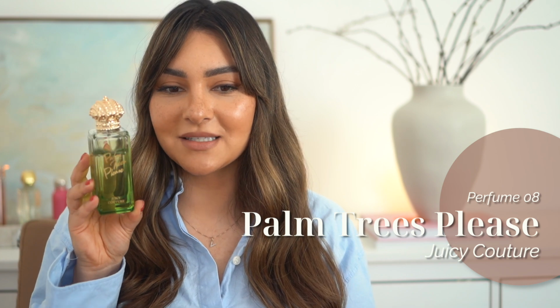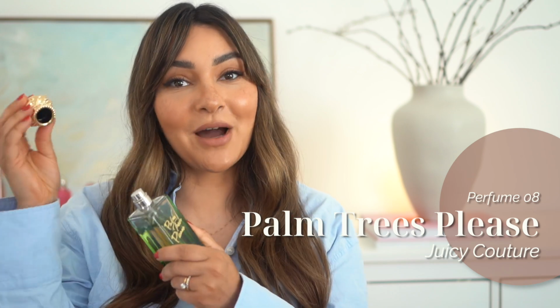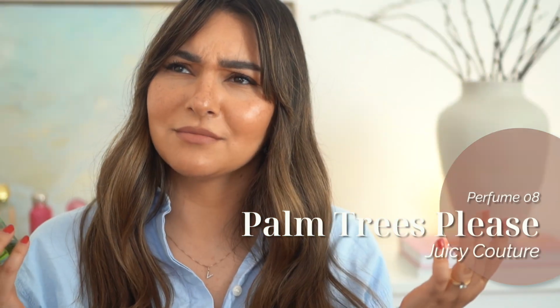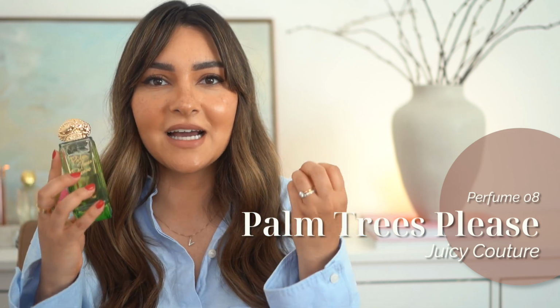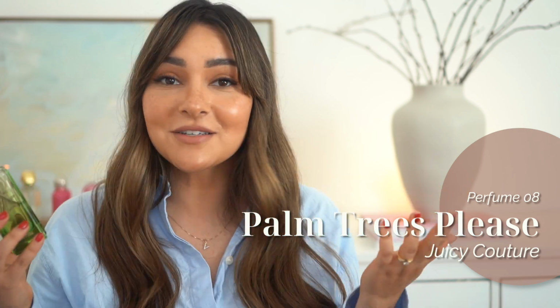And then we have my summer tea scent, iced sugared green tea, and this is Juicy Couture's Palm Trees Please. And for some odd reason I love the bottle, even the crown. Yes, I said it. I was searching for the perfect tea scents and I blind bought this one, which to me doesn't smell like freshly brewed green tea, but it has this very artificial iced tea vibe, which I also love and appreciate.